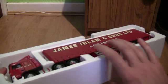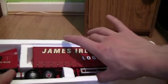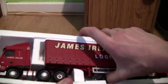So what I'm going to do, I'm going to slowly take it out. I'm being careful not to break anything off it. So what I'll do, I'll just place it down a minute while I take everything out, because it's obviously very well packed, and then we'll take a look at the cab and trailer in more detail.